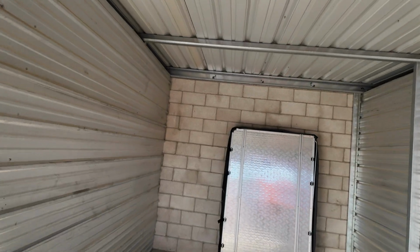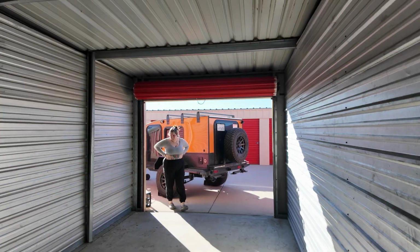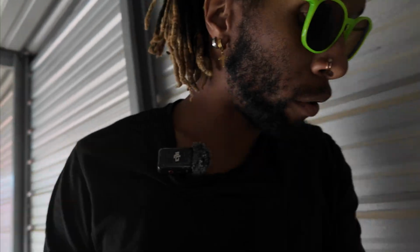Have to get this guy out, the rooftop tent. As you can tell, getting everything out of here requires some muscle, I guess is the only way to say it. Got to use a little bit of elbow grease.